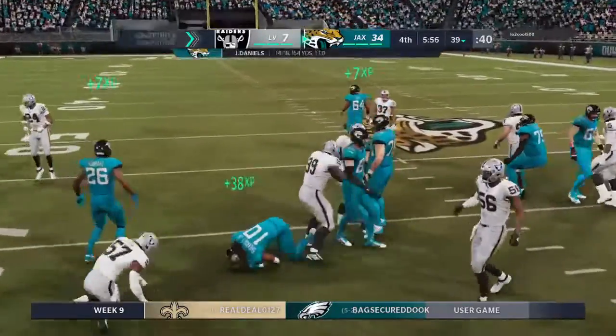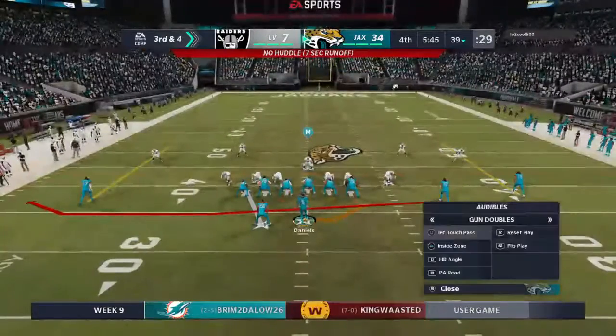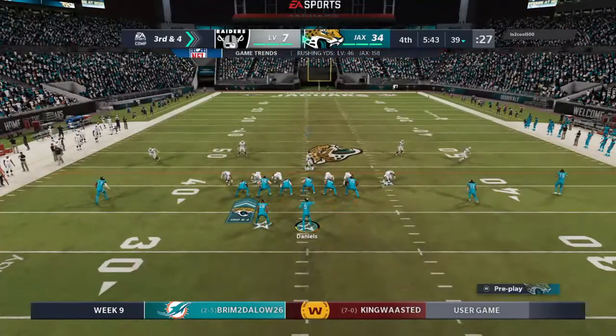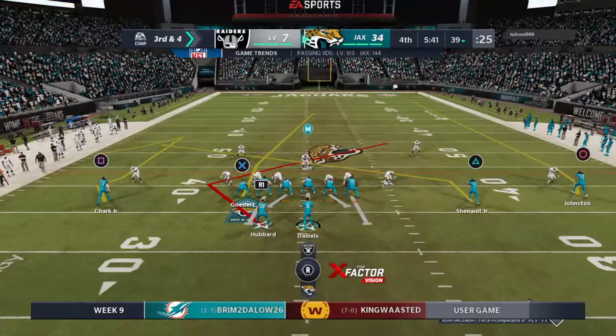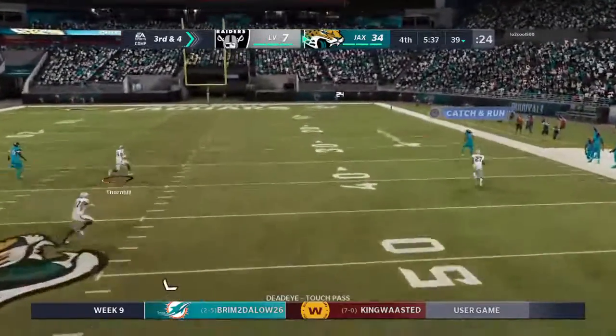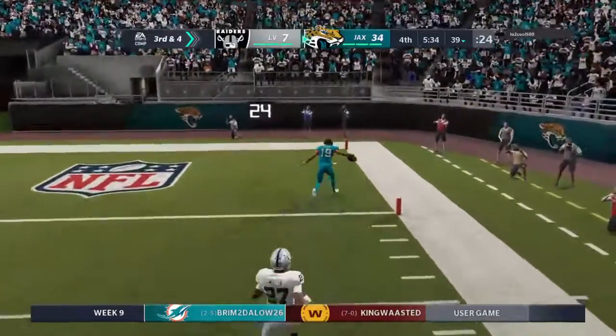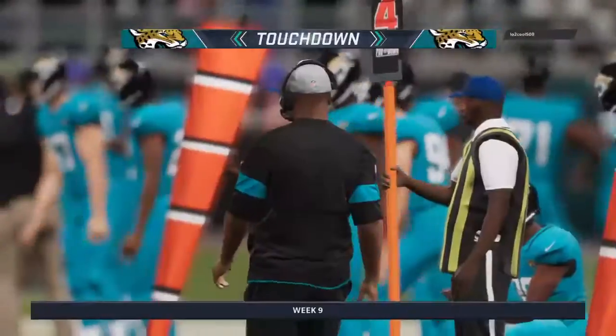And the play goes nowhere. Losing yardage back near the 40 at the 39. It'll be a loss of a yard, and that's going to lead to a 3rd and 4 coming up. It's now 3rd down. Out of the gun now on 3rd down, he's going to launch this thing. It's caught inside the 25. Touchdown, Jaguars.